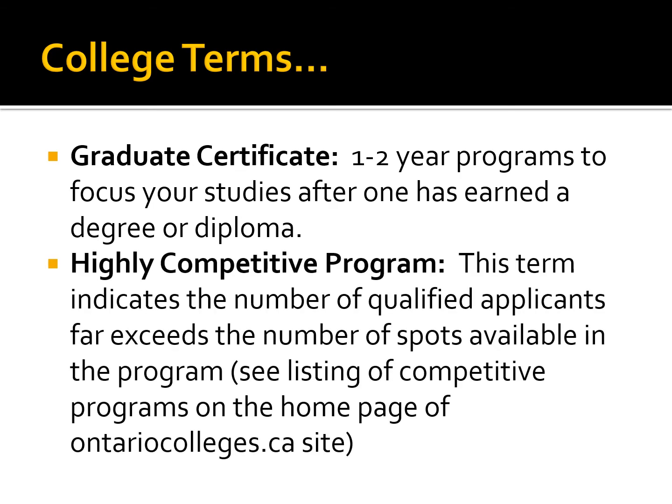Highly competitive programs are programs that have only so many seats and there are more applicants than there are seats available. Nursing, for example, is a highly competitive program. This means that you should be very mindful of your marks. They should be as high as possible so that you can remain competitive in the application process. Visit ontariocolleges.ca for more information on highly competitive programs.